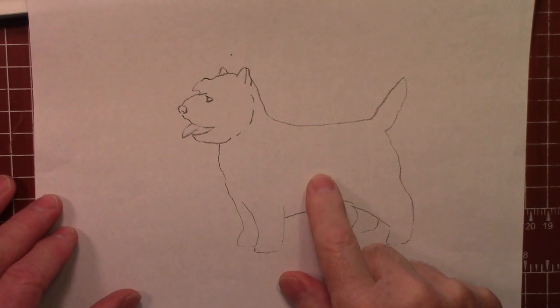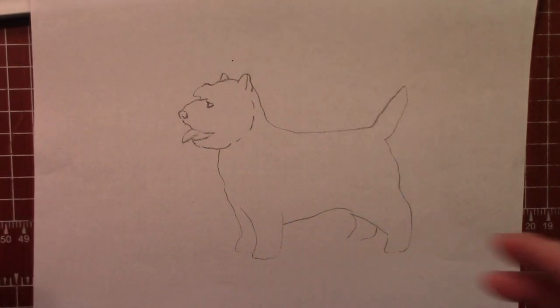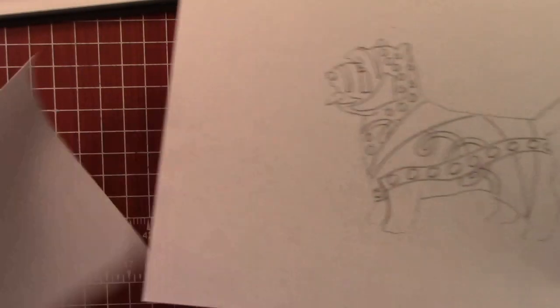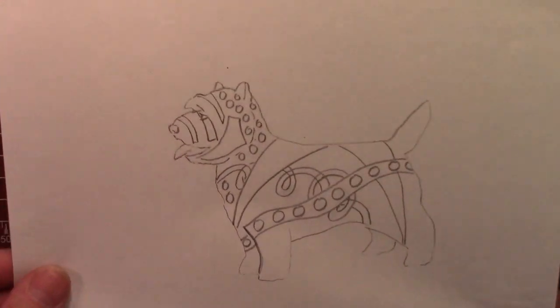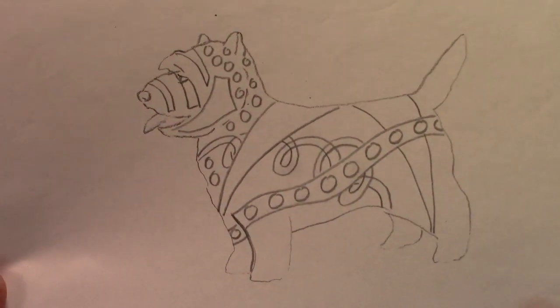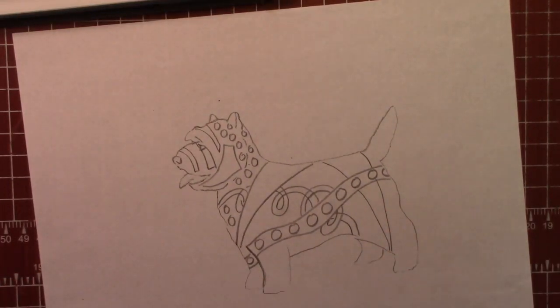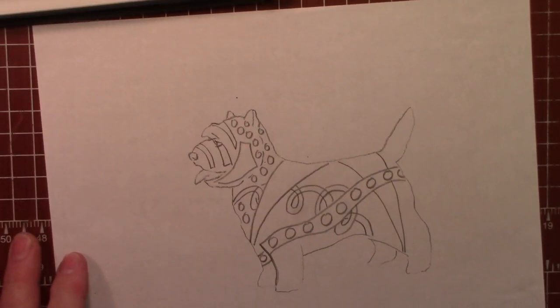Now, I made copies of this so I can show you the different ways of doing this. For instance, once you draw your dog, cat, horse, whatever object it is you want, you can start putting stuff inside of it. Wild, crazy stuff. And you don't have to do exactly like Peter Max, but kind of use Peter Max as an example.